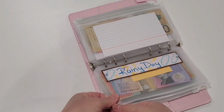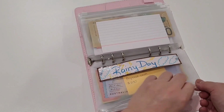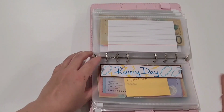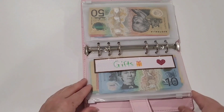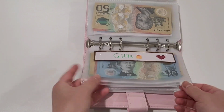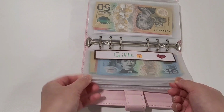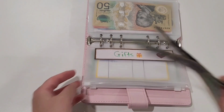Things like a rainy day, I kind of just keep the money in there. I do have the bulk of my savings in a high interest savings account and my offset account, but I do like to have some cash on hand. That's why I've got these binders and I like filming the content for you guys. Gifts is one of the categories that I did stuff off camera, and I'm just going to do that money count for you guys now.